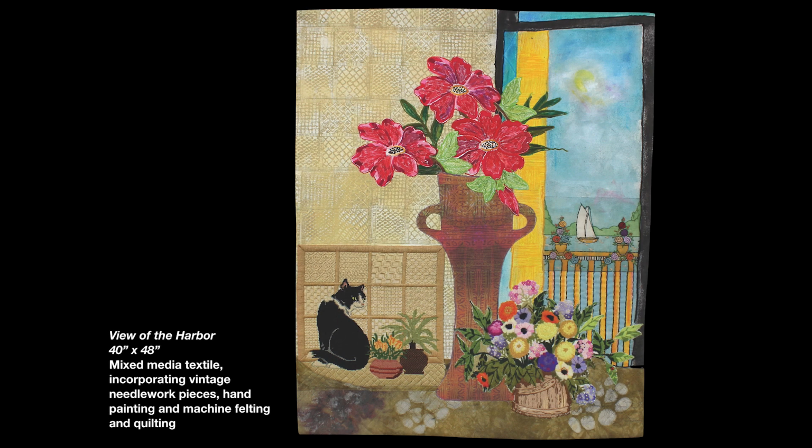Now let's take a look at a couple of very different pieces and analyze them in terms of contrast and relationship and how all the parts fit together. This is a piece called View of the Harbor, and it's one of mine. This series was based on collecting vintage needlework pieces and then combining them in a set of still life pictures, most of which are about the size of this one, 40 by 48, so kind of medium sized.